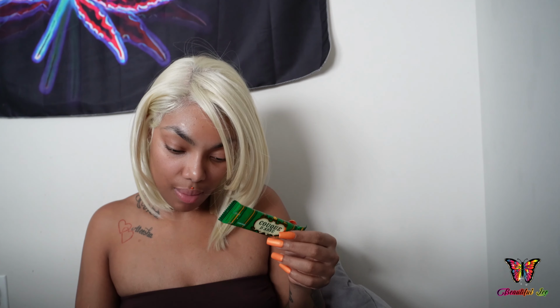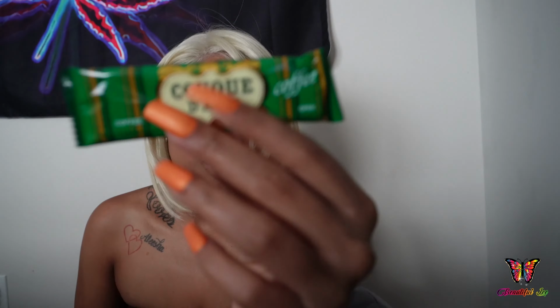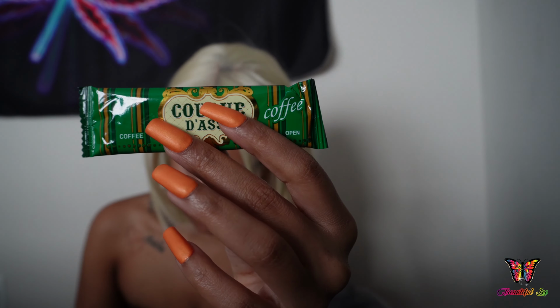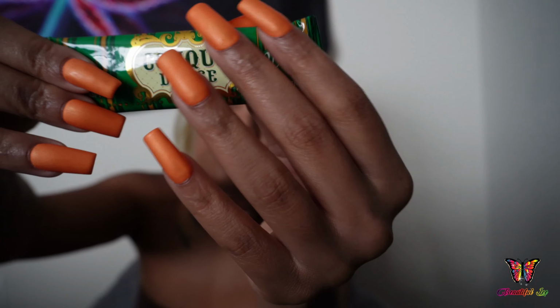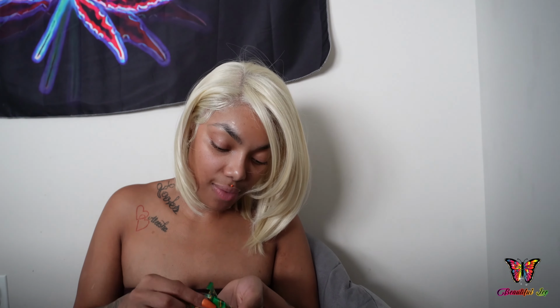Coffee. I know I'm not gonna like this because I don't like the way coffee tastes. That's what it's saying. So this is supposed to be a cookie to complement your coffee or tea. It says that it tastes like silky hazelnut and bold coffee. This cookie is crunched up. I could feel it. It definitely smells like coffee.